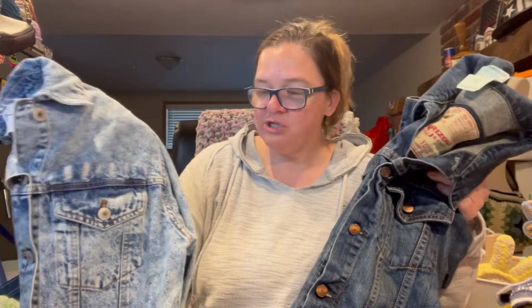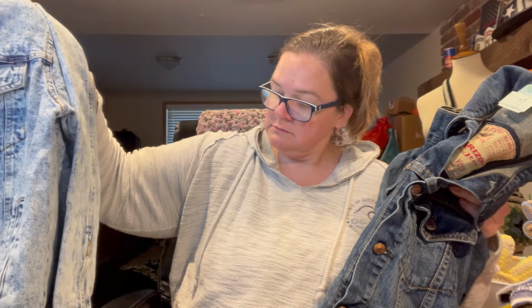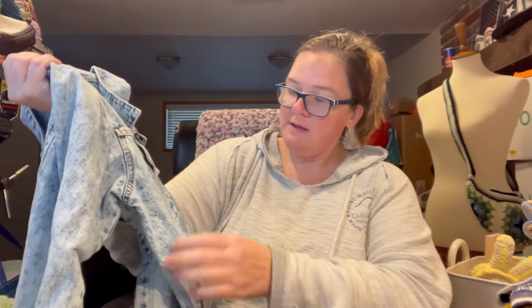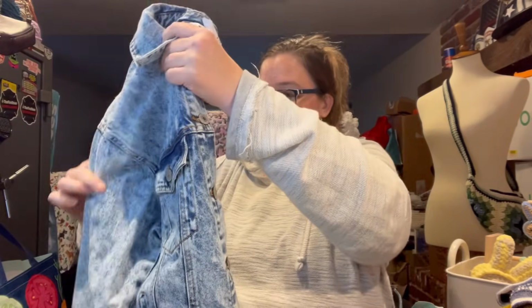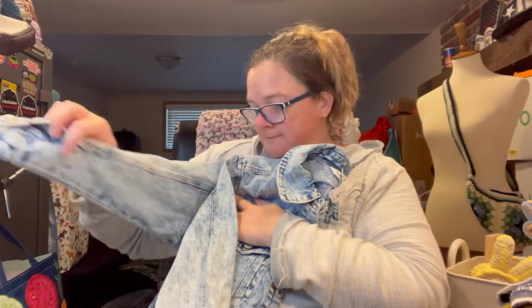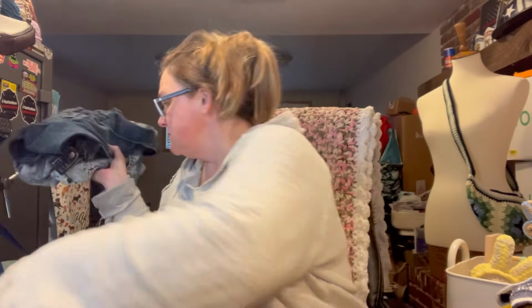So let me know your thoughts. What do you think we should do? Should we leave the cuffs? Try to add them back on? Just say nah and maybe crochet our own? Do we want to try some kind of fun applique? I don't know, but I really want to have some fun with this one. The other one I'm gonna keep a little more laid back, but this one I really want to have some fun with. All I know is I'm crocheting some sleeves and we're gonna have some fun.